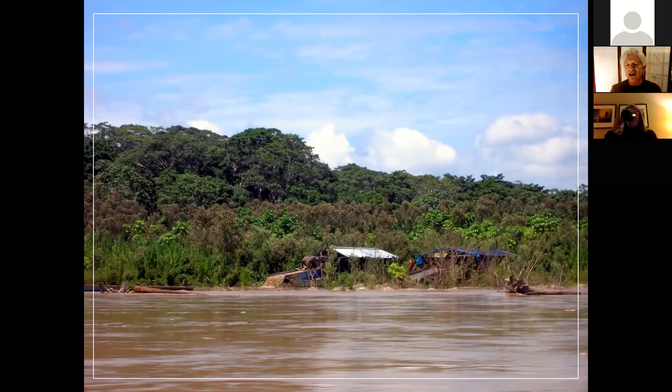Now, what I'm showing you here is obviously not the lodge we stayed at. That's a gold dredge. Legal gold mining is a horrible problem down there. And I'm leading up to all these things, the little things that all of us can do. These dredges are illegal, but they're sort of either tolerated or they can't keep up with them or whatever.